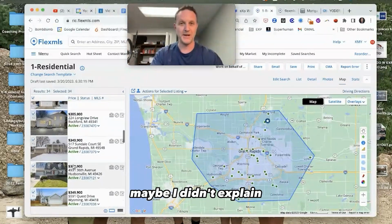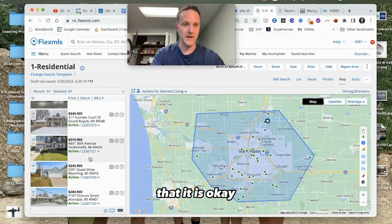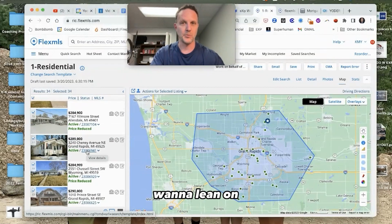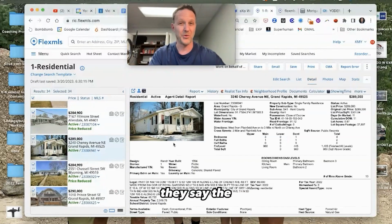So that's the first. Maybe I didn't explain it very well. That's the way that it is. Okay. And I think people, if you really are attracted to that sort of a neighborhood, you're going to want to lean on into the east side. Okay. Although they say the west side is the best side. I guess it depends on who you are.